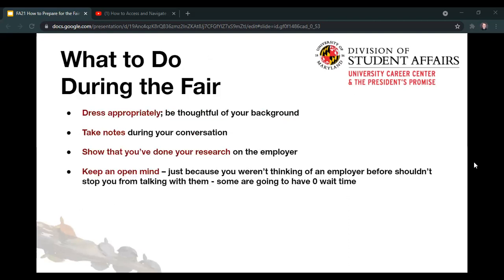And then I want to talk about a few other notes about what you can think about during the fair. One is certainly make sure you dress appropriately. I know this is a virtual fair, so you're thinking you're going to be on Zoom, on Google Meet, WebEx. Make sure that you maybe go with some business casual. I'd make sure also that your Zoom background is appropriate. Certainly make sure obviously that the lighting's good.